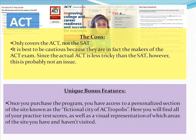However, it is best to be cautious because they are, in fact, the makers of the ACT exam. Now, since the actual ACT is less tricky than the SAT, this might not be an issue, and we'll get into this a little bit more when we discuss the College Board.